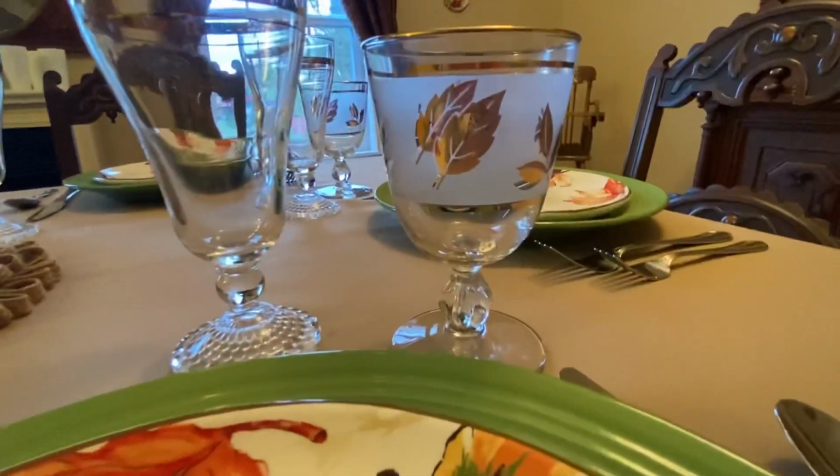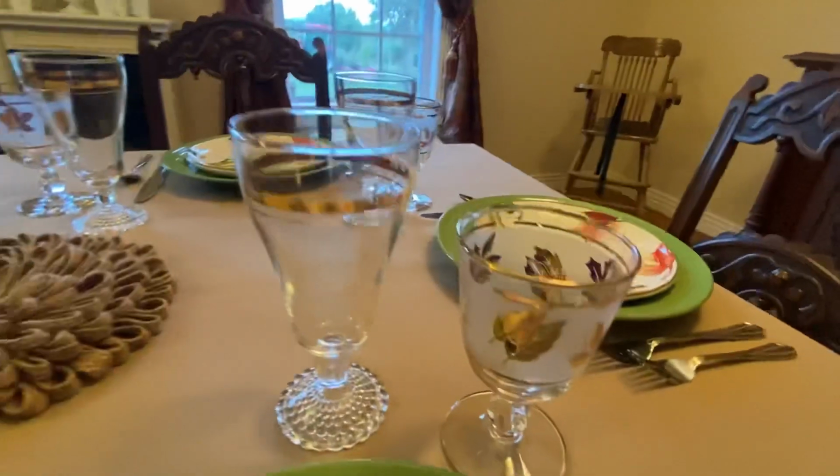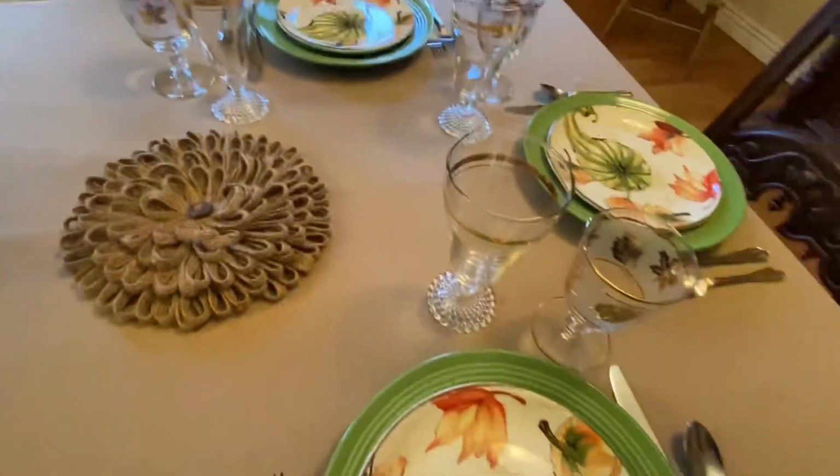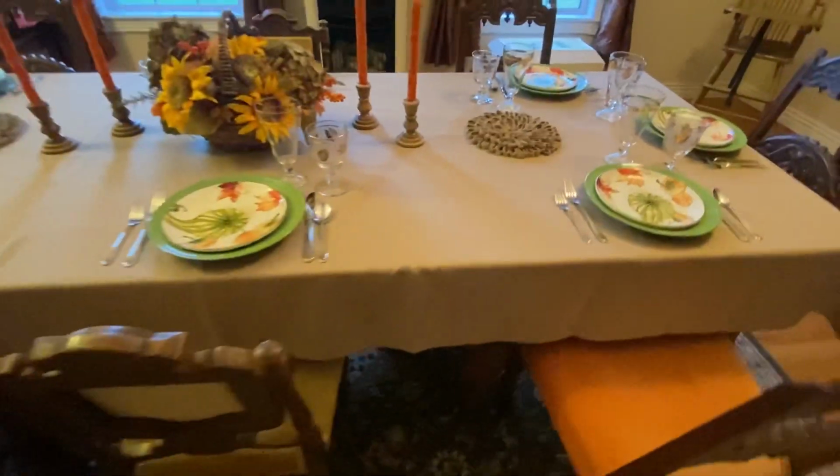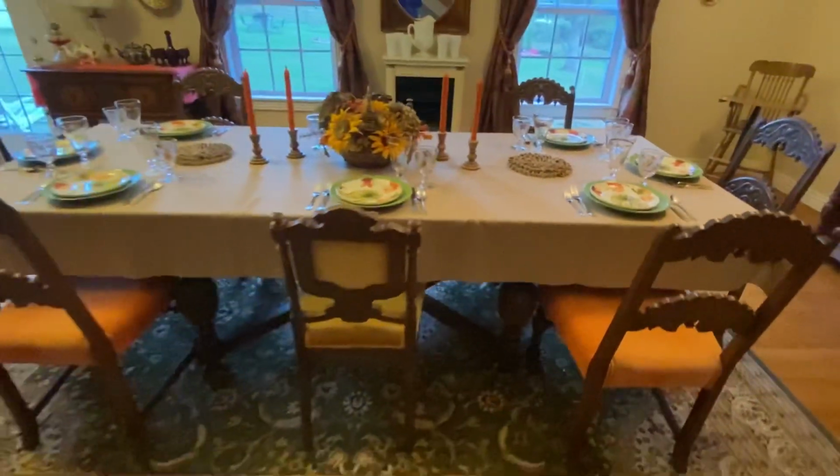Today we will only be touring the first level of the home, but Miss Reeves has invited us back to come for Christmas with all its beautiful decorations, and we will be touring the full three levels.